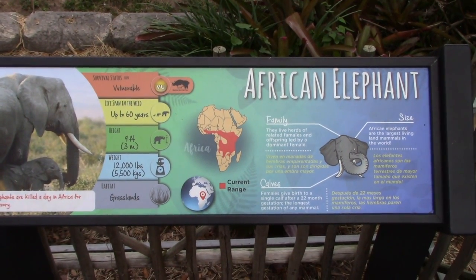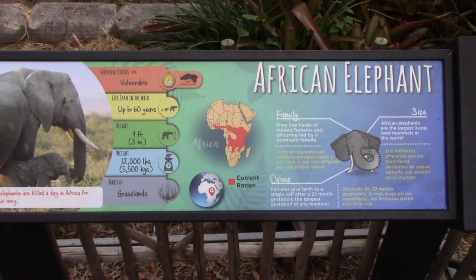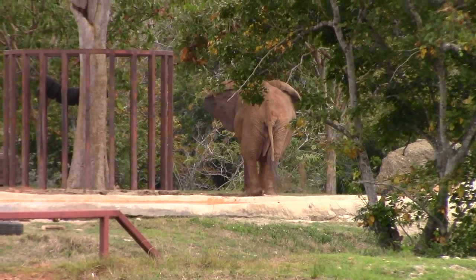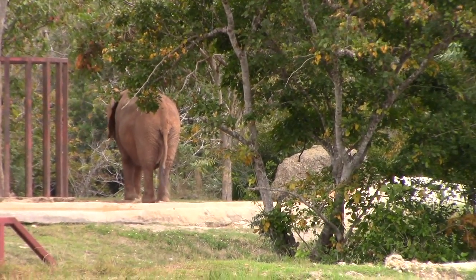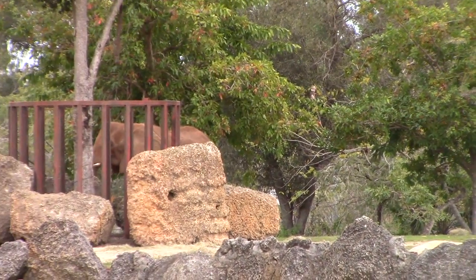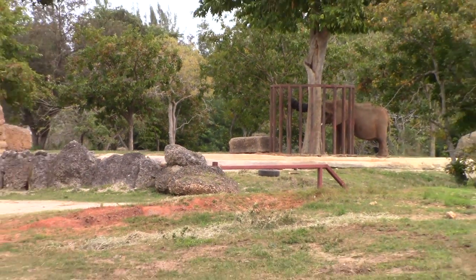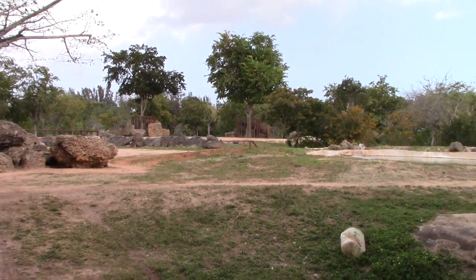All right, we saw the Asian elephants earlier. These are the African elephants. You could tell by the larger ears that I spoke about earlier. Now I noticed 2 elephants in here, but they are way, way in the back. Got the one here, and there's another one back behind these rocks. But if I pan out, you see just how far away these guys are.